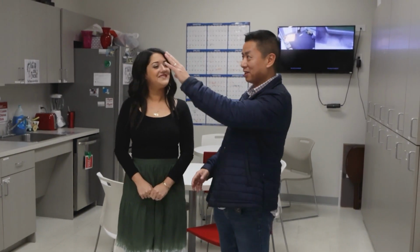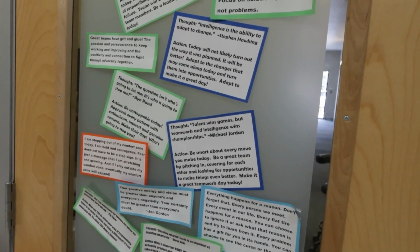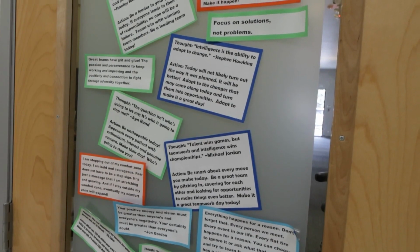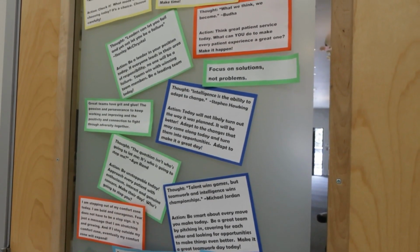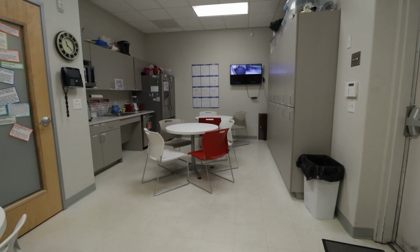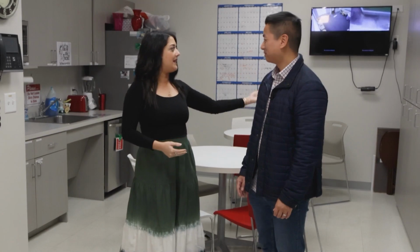But I also noticed that you have a lot of inspiring messages. You have all these things for motivation. So I'm assuming that was intentional as well. Talk about this, but also talk about the space itself. Well, the space itself, we just wanted to make sure people had a place to eat. We didn't put too many tables. We wanted them to also work together. Everybody has their own locker to put their own personal stuff in.